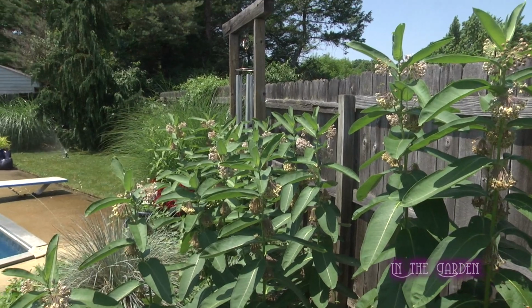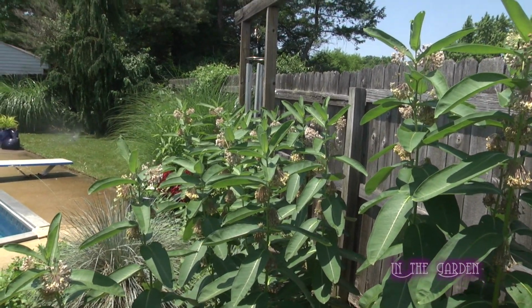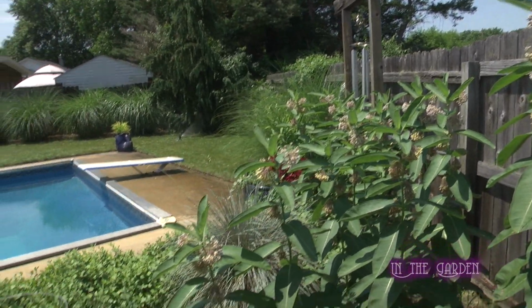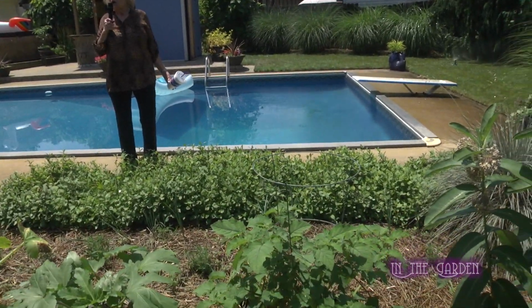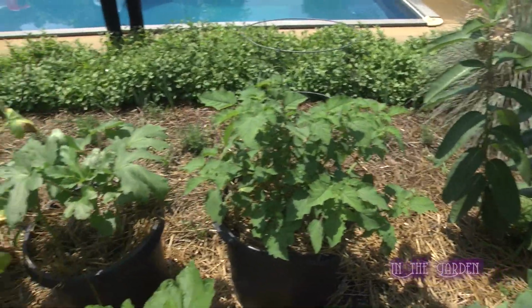If I was really on my game, I would cut them off and not allow those to hit the ground. I don't need more milkweed. It's just the right amount of a patch. What you do is you wait till the cones form on them, and before they break open with the seeds, you pick them all off. Pick them all off. That's what I do. And it keeps me from being inundated with them.